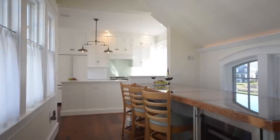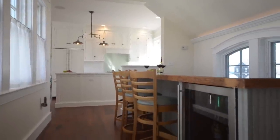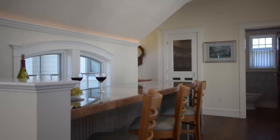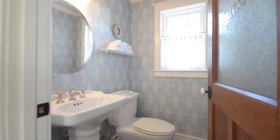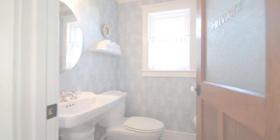A casual dining bar will become the gathering place for snacks, drinks, and everyday entertaining. Complete with stainless steel wine fridge, you could also use the bar as a serving area for parties. A powder room is thoughtfully placed and sophisticatedly decorated with easy access for your guests.